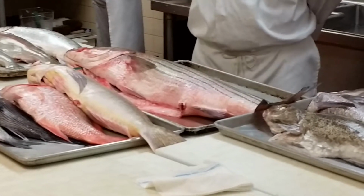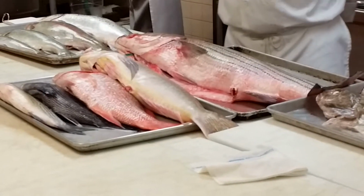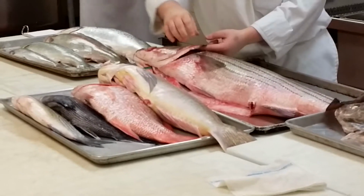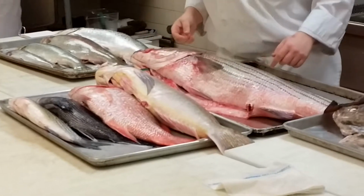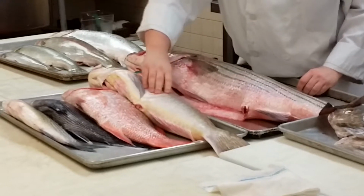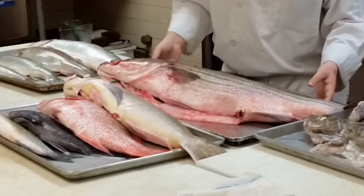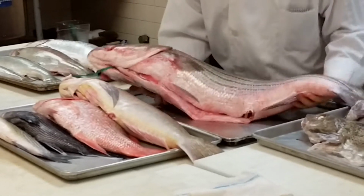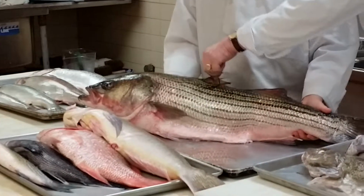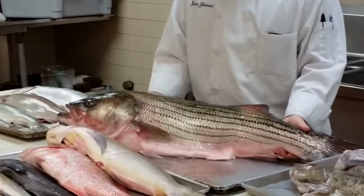All right. Talk to your audience. What category? This is the bass family. What do they have in common? All of them have the Hershey Kiss gill plate. So we're talking about those fins here? Yes. What are those fins? The two dorsal fins. Dorsal fin. Okay.